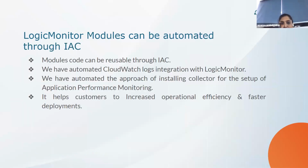So, moving towards how we can automate LogicMonitor modules with the help of IaC. As I told earlier, we implemented a CloudWatch log integration with the help of IaC. We have created Terraform modules with the help of IaC. All these modules will be helpful for reusing that particular AWS service. If you want to use AWS services in different accounts, then you can definitely reuse that particular IaC code.